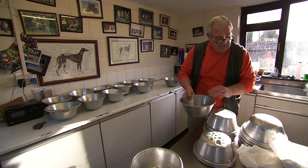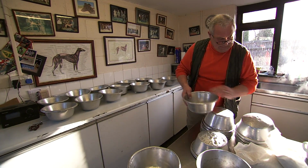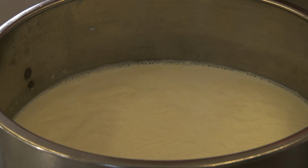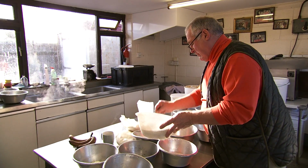I suppose one of the important things is feeding. Feeding is very important in our book. We say 85% of our success stems from the feeding, but routine, they need to have routine. Each dog here is fed individually, so these bowls are being laid out according to the kennels. Porridge, milk is heating up nicely. Some dogs need a bit more weight on them, so you just give them a little bit more.